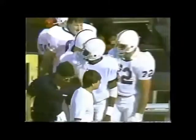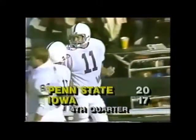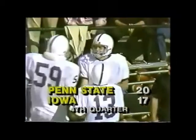Well, 8 minutes exactly to play. A timeout in the action. The score, Penn State 20, Iowa 17. We'll be right back after this.